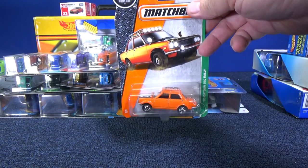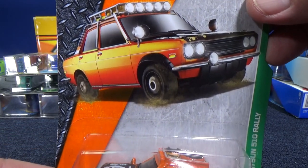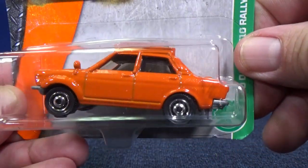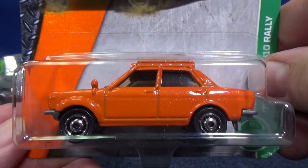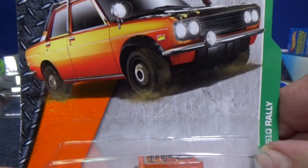Now the Matchbox, the 70 Datsun 510 Rally. On the card art, it showed these wheels, but most of the cars did not show up with those wheels. So someone had one for $15. No, I don't think so. Someone else had it for $3. I'll give you $3. So now I have one with the wheels that matches the card art.